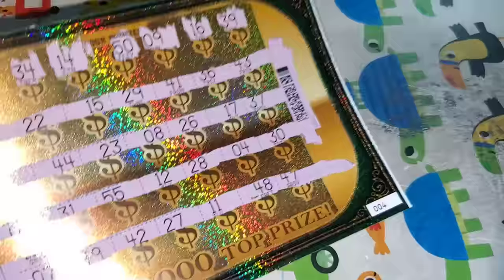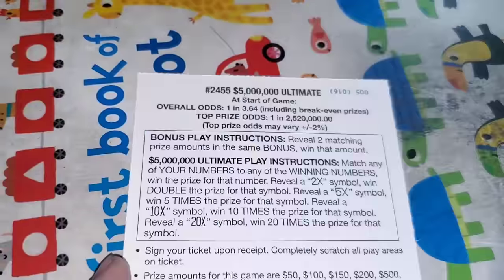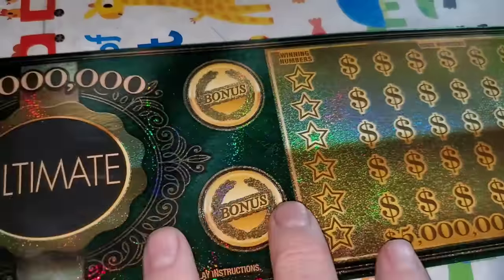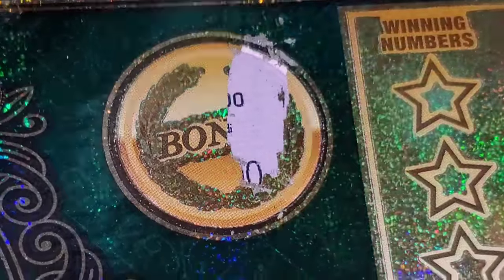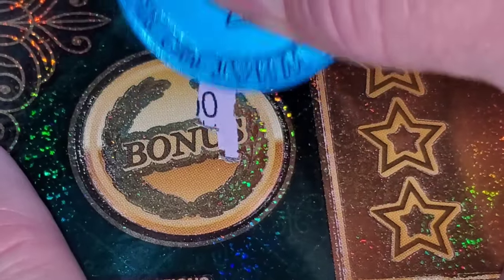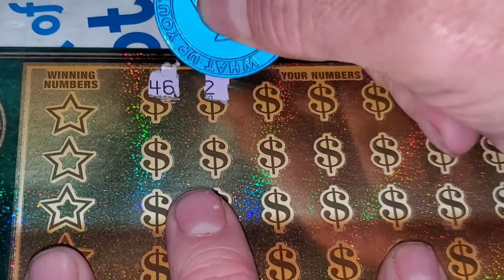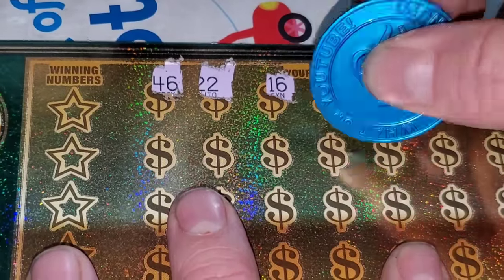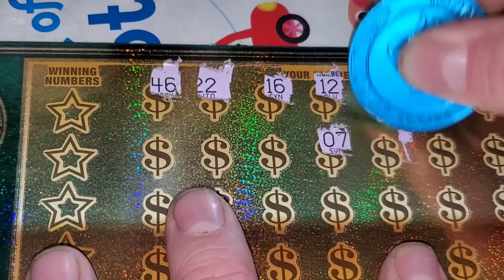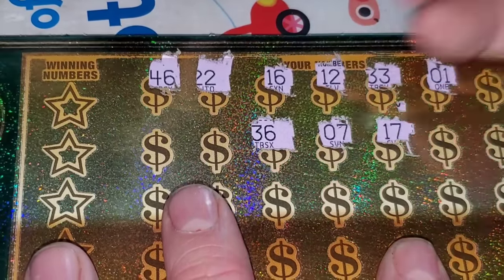Ultimate. Lost on 4. Got 5. One in 3.6. 2, 5, 10, or 20x. Two matching amounts. It's not how you do that. Or that. All right, let's see if we can find some top row love in the form of a multiplier. Oh, nasty 12. This pesky number one. They're usually right by each other. No? Oh, yeah, I told you.